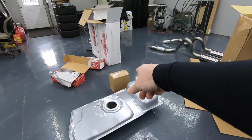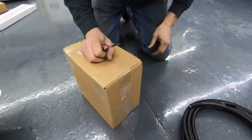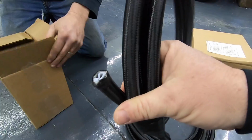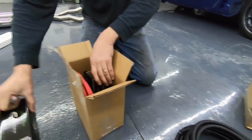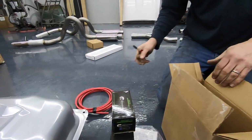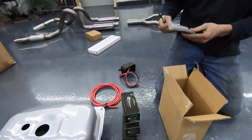But yeah, guys, it's also right here is the controller. All right, boys, so check out this controller here real quick. Pretty good fuel system. Like I said, guys, this is the one we put on the convertible. So there's your -8 and -10 lines. One, two, and 3 340 pumps. Comes with wiring, fuse, power block. There is the setup.